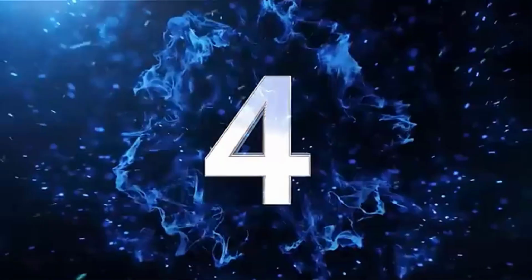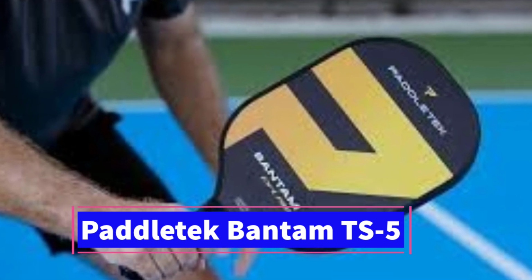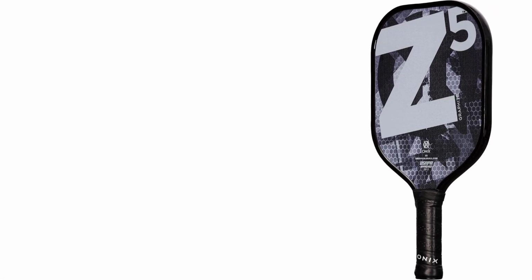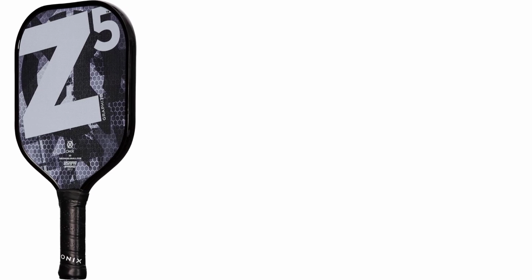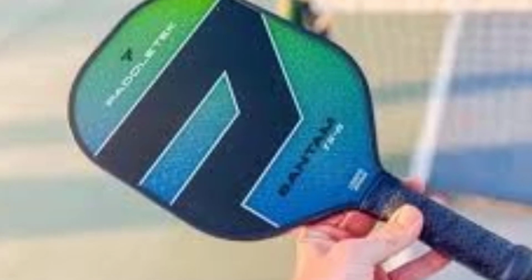Number 4. Paddletek Bantam TS5. The Onix Graphite Mod Z5 Pickleball Paddle is a versatile, high-quality paddle designed for adult players of all skill levels, from beginners to advanced competitors. Engineered with a focus on comfort, control, and durability, the Mod Z5 combines premium materials and thoughtful design to enhance every aspect of your game.